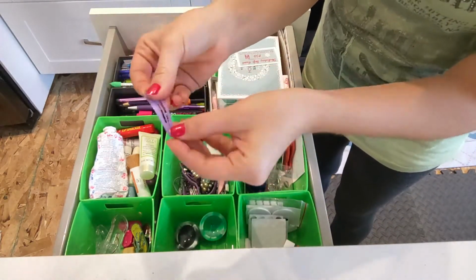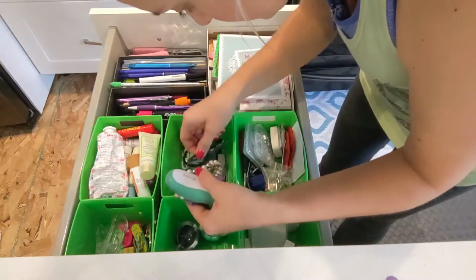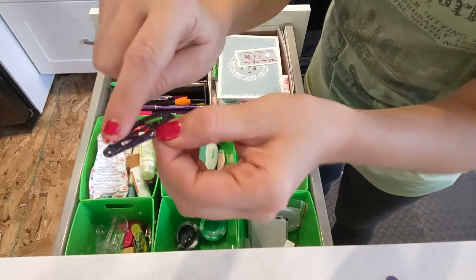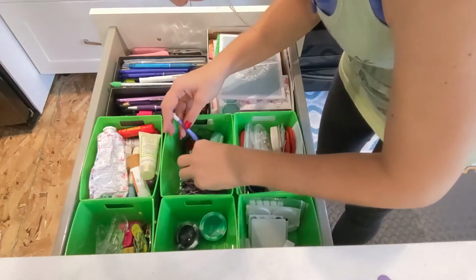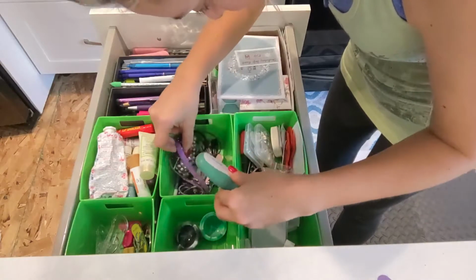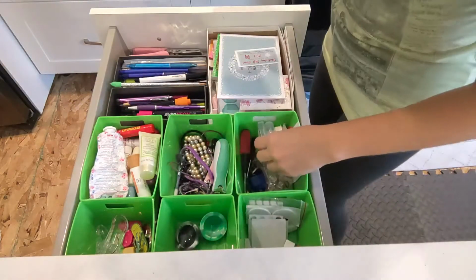I have clips that are broken in here, others that are starting to rust, while others just pull on the kids' hair. So I definitely don't want to hold on to them and can get rid of a bunch of these. Oh man, I'm finding more. Probably should just dump them all out, but I think that's decent. So these are the ones that I got rid of just on the first pass from the hair clips section.